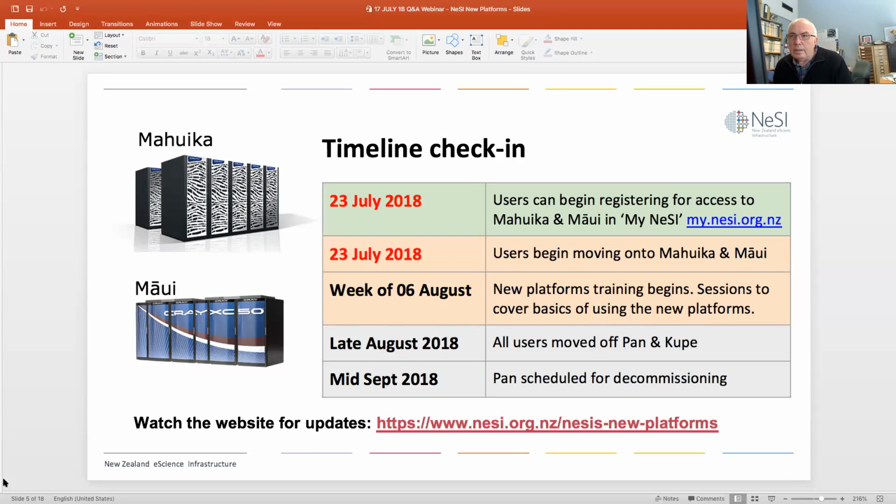So these dates, as always, are slightly variable depending on what experiences we have along the way. But I suspect these are probably as close as we can estimate at this point, and they're probably pretty accurate, I would guess. And Jana's put in a link there at the bottom, which essentially gives you an ongoing update of where we're at. So if you really want to find out what the status is right now, if we've got new information, it will go on that particular web page. Next one, please.